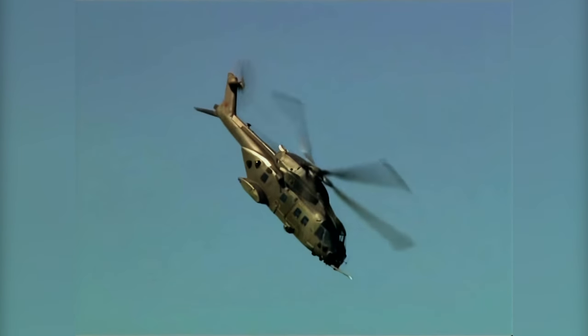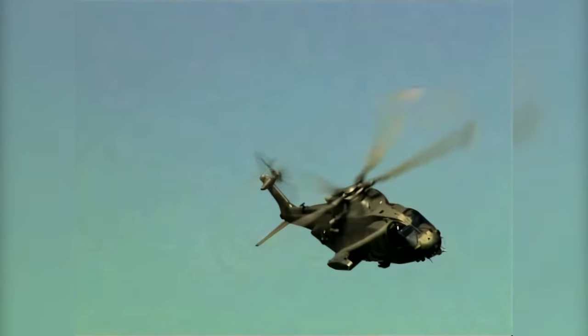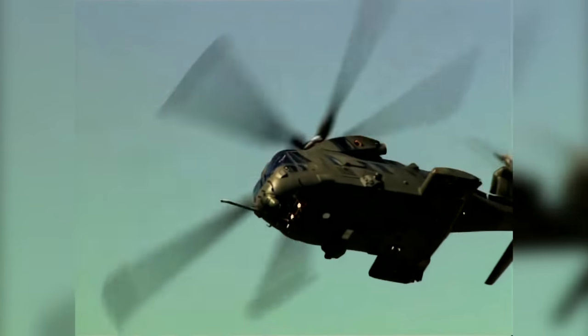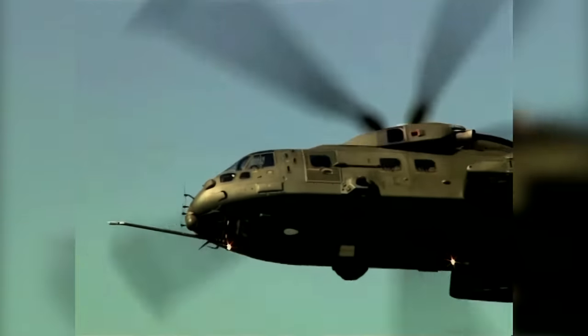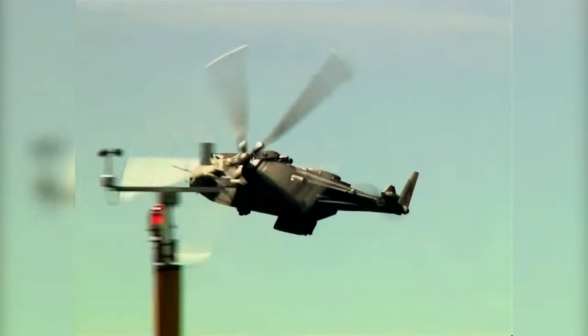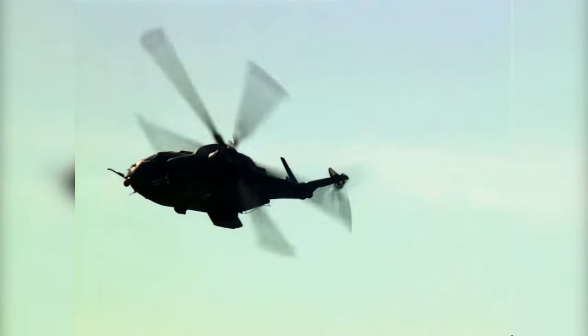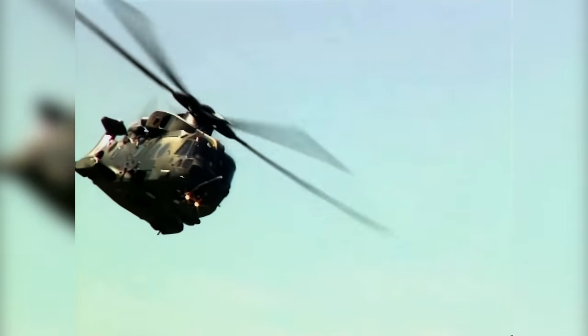With an initial budget of £20 billion to develop 9 pre-production examples, a mock-up of a utility version of the new helicopter was revealed at the 1985 Paris Air Show, leading to a design that could be customized by military and civilian operators. After a lengthy development, the first prototype flew on the 9th of October, 1987, with the helicopter manufactured at the AgustaWestland facilities in Yeovil, England, and Vergiate, Italy.